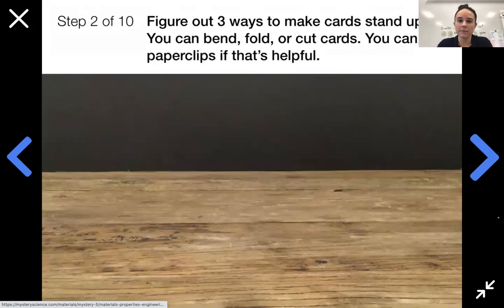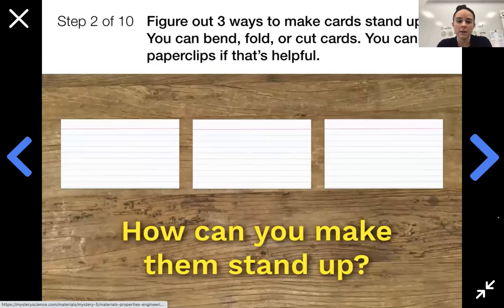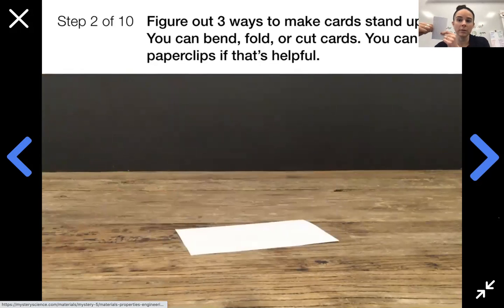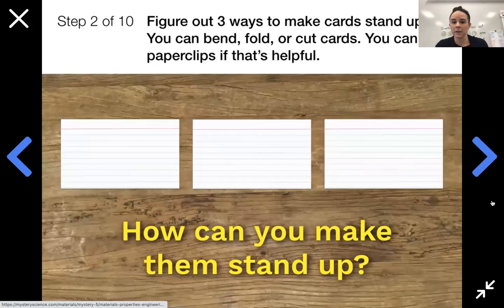Okay, you're going to pause the video and figure out 3 ways to make your cards stand up. I would only use 3 cards, maybe 2 cards, if you can just figure out a way to do it so you don't waste them. Remember, when you cut a note card, you can't get your note card back. So make sure if you're making a cut that you're okay with using this note card, okay? Because you're not going to be able to put it back together. You can't tape it back together. It won't have the same properties. Press play when you're ready.